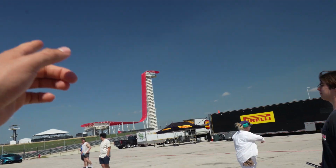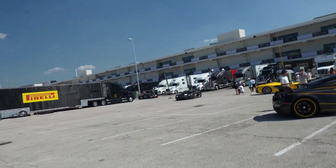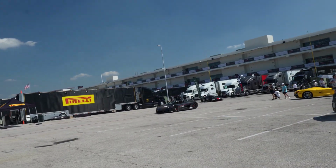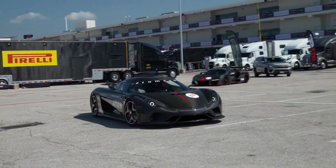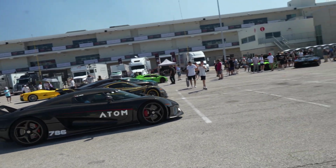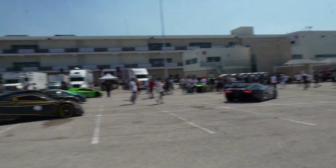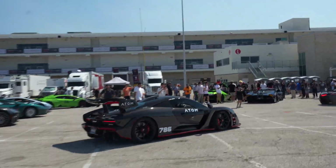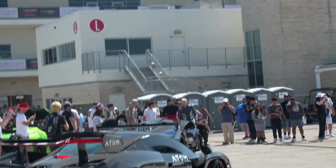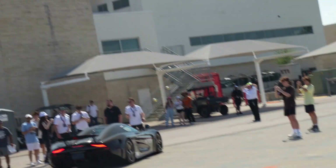The Zonda just went to go get gas right now, and I think we're going to have the Apollo IE starting up in a bit. Check it out, the Koenigsegg Regera, fully exposed carbon fiber. This car looks insane. Oh man, I didn't even notice when the Zonda got over here. But check that out, we also got the McLaren Senna in exposed carbon fiber as well. Those three cars right there are just some insane dream cars.